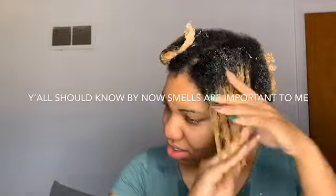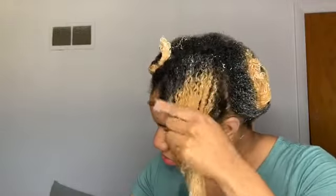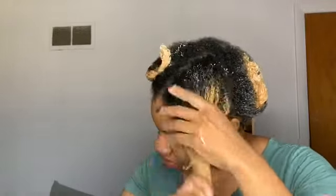Now I'm going in with the oil, and I'm taking about 2 teaspoons per section of my hair. It smells so good. That's why my reaction is crazy like that. And then I'm just gliding that through my hair, sliding it down from the top to the bottom, and again, detangling at the same time.